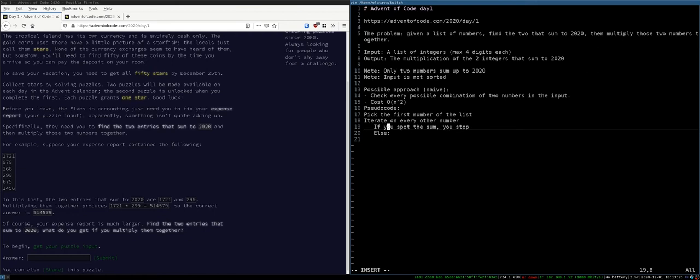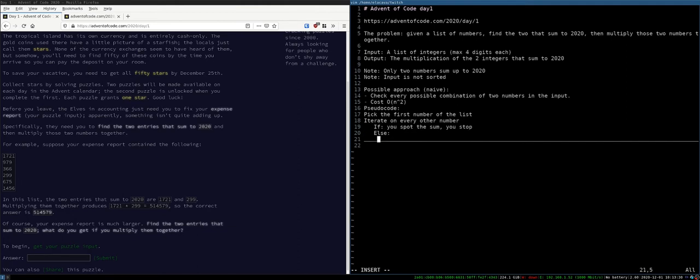I'm trying to find a nice way to pseudocode. Okay, let's do it like this. It's horrible. Else, you pick the second number of the list and restart.